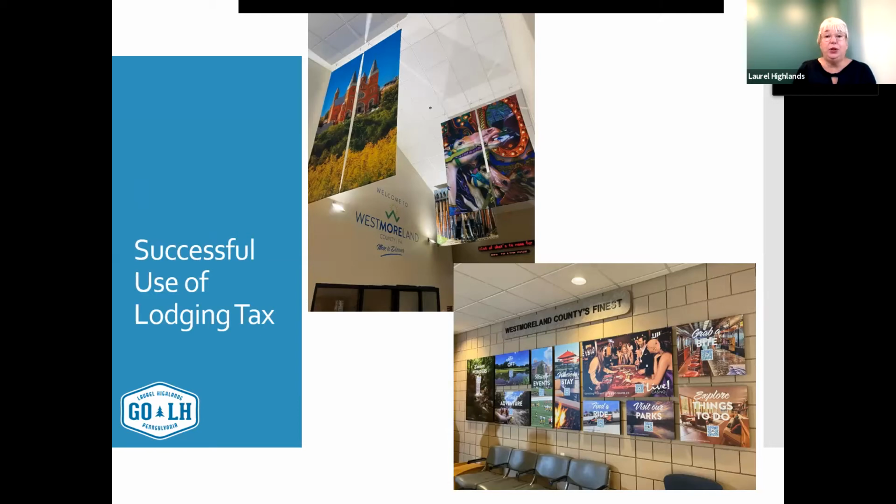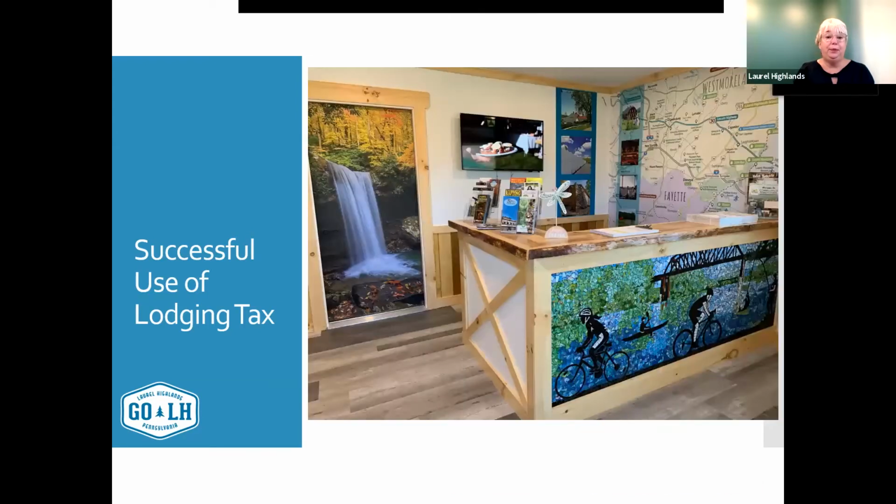Let's talk about successful use of lodging tax within the county. I think that's important too. The top photo that you see is the beautiful Arnold Palmer Regional Airport that has undergone a complete transformation thanks to the lodging tax. Below, you see visitor area for folks that are flying in or flying out of the airport, and they can find all sorts of information available to them.